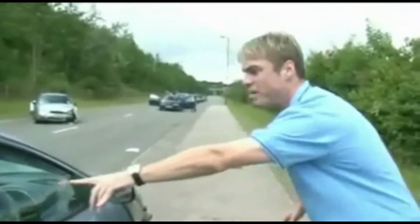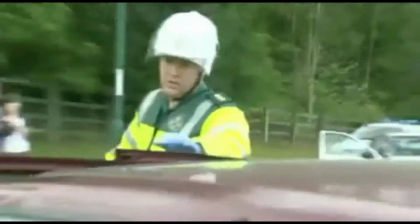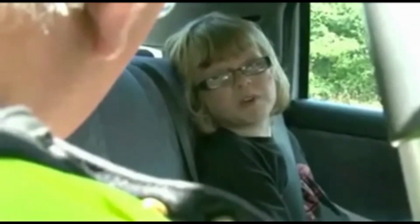Ring an ambulance! Ring an ambulance! Stay still! I can't open the door. I've rung an ambulance. We've got other people on the route to help, okay? Please, look straight at me for a second. Three vehicles have been involved. Right. Two people in the vehicle there. I can't get any response out of them whatsoever. The ones in the front or the ones in the back? Mommy, Daddy, wake up! Right, I just can't get any response whatsoever. I want Mommy and Daddy to wake up.